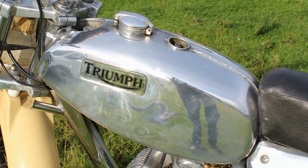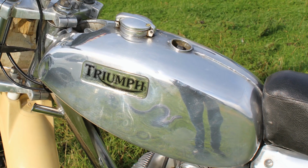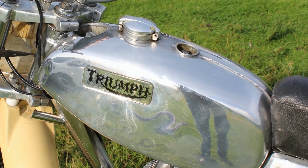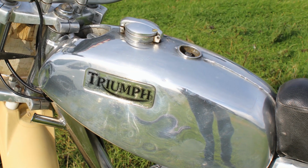So certainly the basis of a rolling chassis was now taking shape, but of course without a power plant, this particular vision was dead in the water.